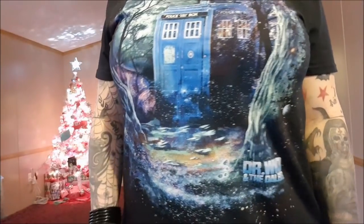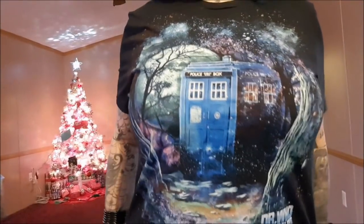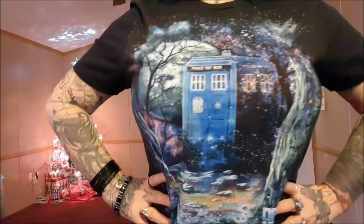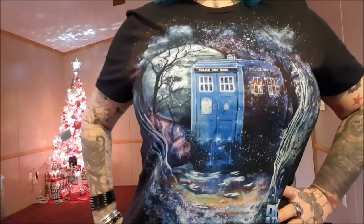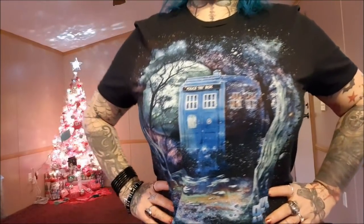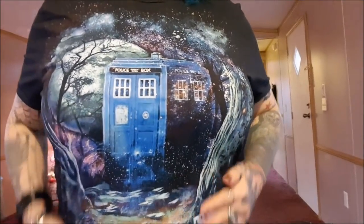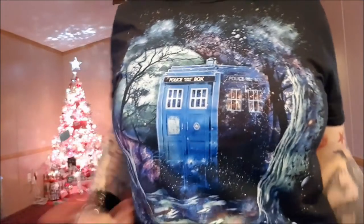This is a beautiful, beautiful shirt, as you can see. It's just such a striking design. It's really nice. It goes down to, probably I'd say, this is my waist right there. So it goes down to about crotch level on me for medium. So the fit is really good. The quality is really good. It's not like a really thin shirt. You can feel the print on it. It does feel like it would last through lots of washings.